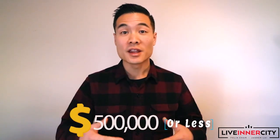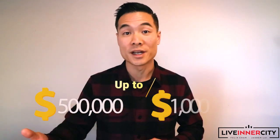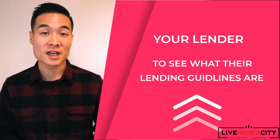Now, if the home is $500,000 or less, the minimum requirement is 5% down. You'll need an additional 10% on a home between $500,000 up to $1 million. And anything over $1 million, you're going to have to check with your lender to see what their lending guidelines are.